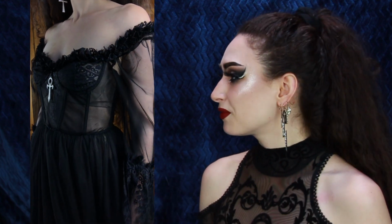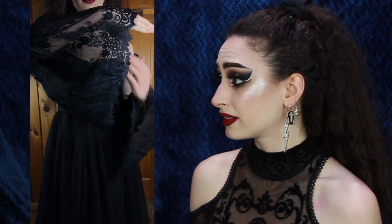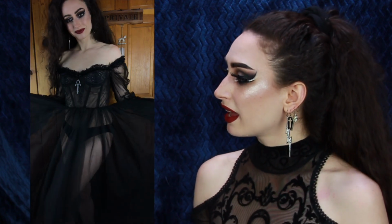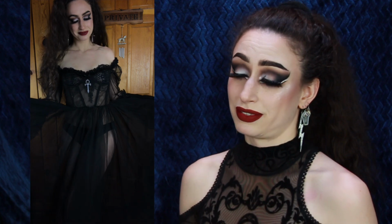There's just lace everywhere, and the lace that they use is super soft, by the way. Love it, looks gorgeous. I love the pattern on it, the sleeves. Oh, the sleeves. I die for the sleeves. It just makes me feel so happy. I just love this dress. I love that it has the vampire ankh right in the middle of the chest there. This zips up the back, and the skirt is insane.